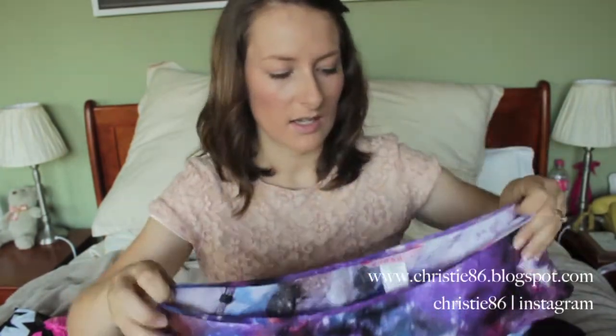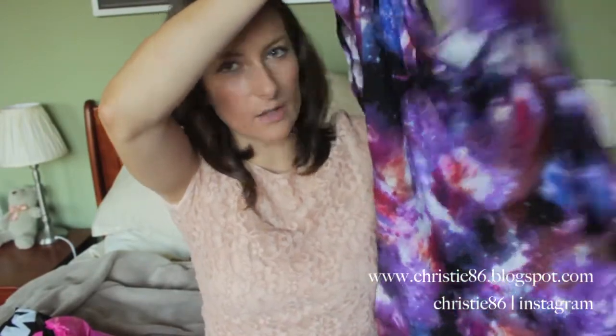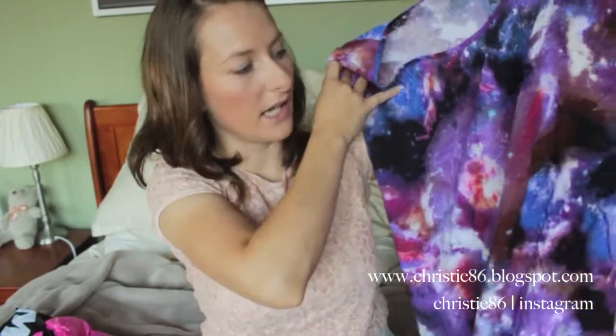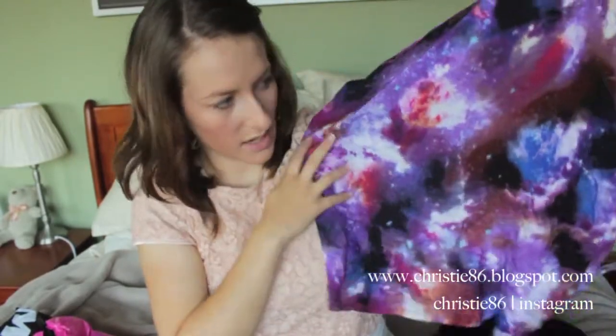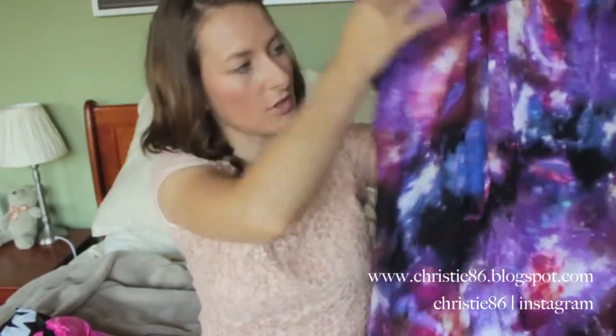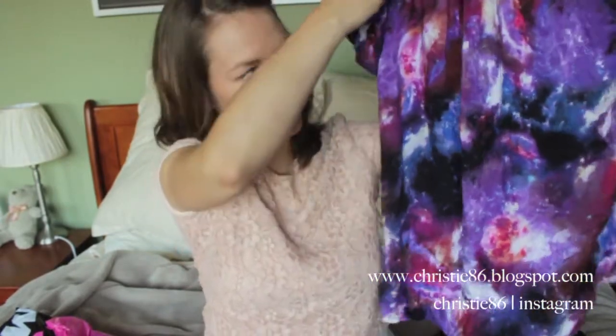So I picked up this tee. It's a really nice soft cotton material, and it's oversized in style, and it's got a really exciting purple and blue galaxy print, and this was only $7.50. It's got a bit of gathering at the back. I'm not sure if you can see that. It's just across the seam line there.